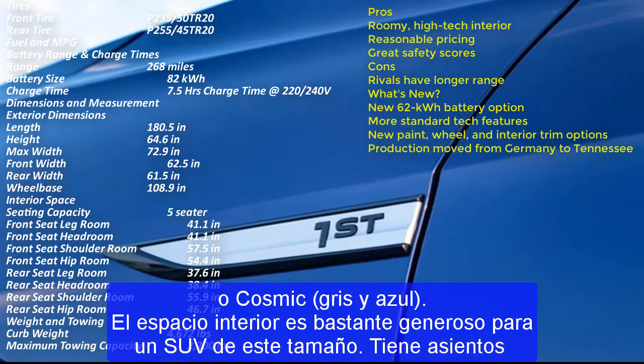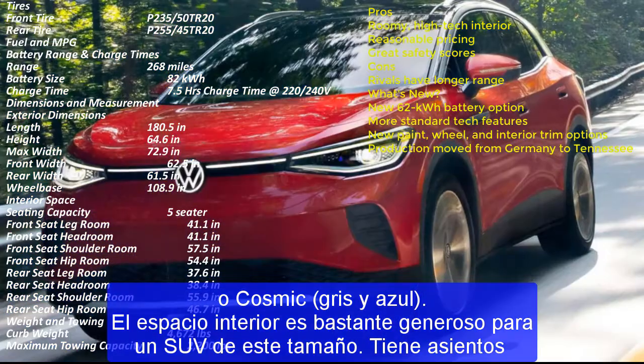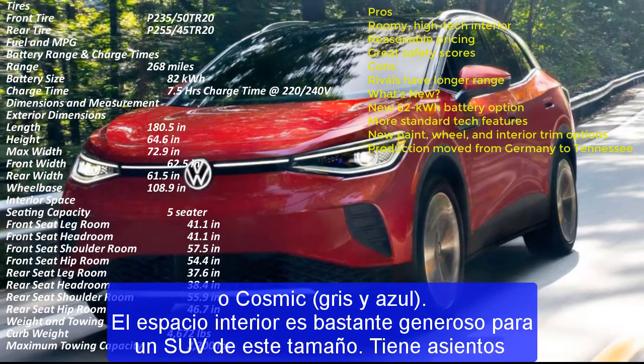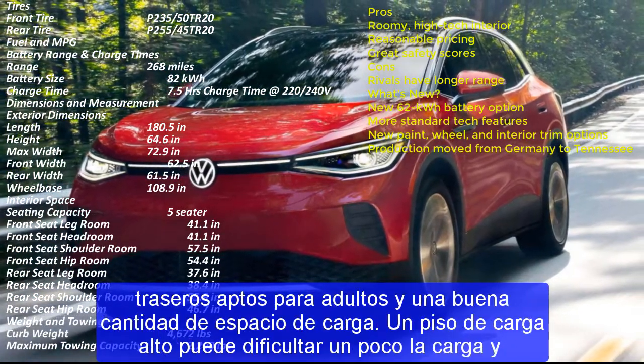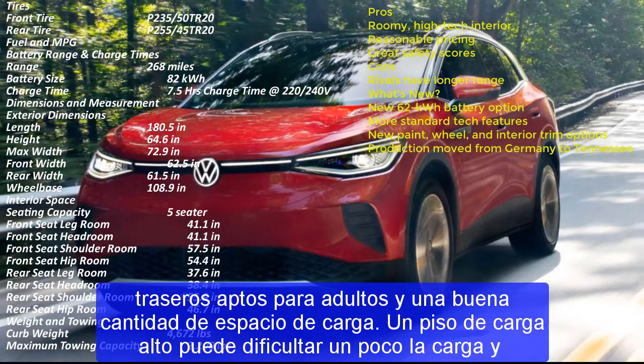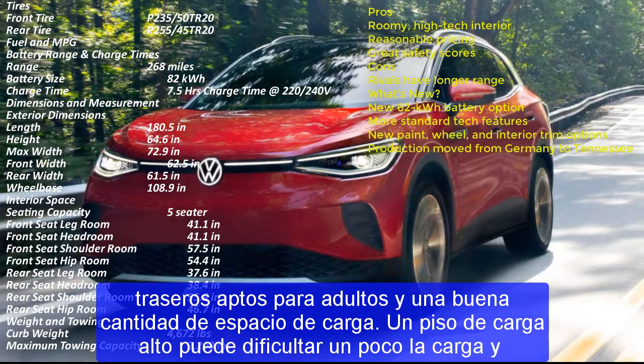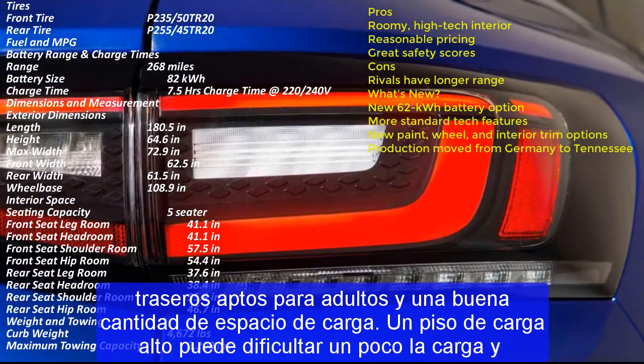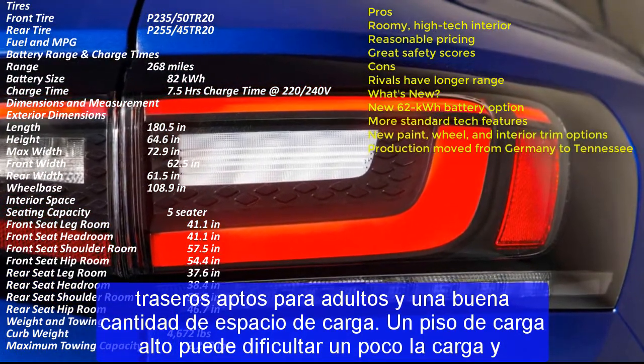6. Impressive safety scores. The Volkswagen ID.4 earns a 5-star overall safety rating from the NHTSA and the coveted top safety pick and rating from the IIHS. These awards factor in crash testing and standard driver assistance features that can prevent or mitigate an accident.